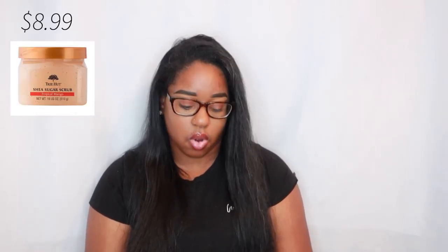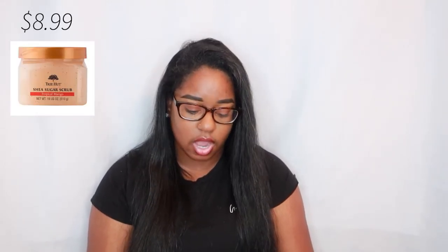The next thing inside of the bag was getting a little skimpy, so I had to pick it up. Alright, you guys, the next thing inside the bag, I've never tried this specific scent, but I have tried other things from this brand, and this is the Tree Hut Shea Sugar Scrub, and this is the scent Tropical Mango.